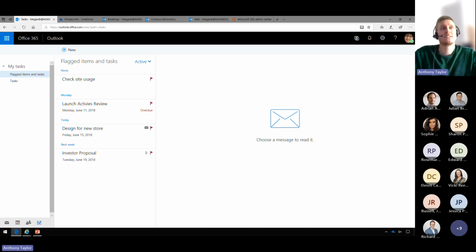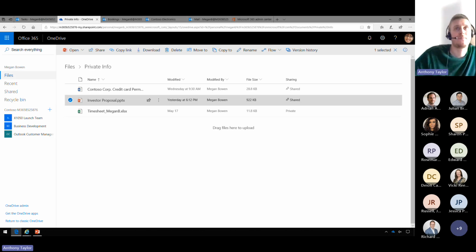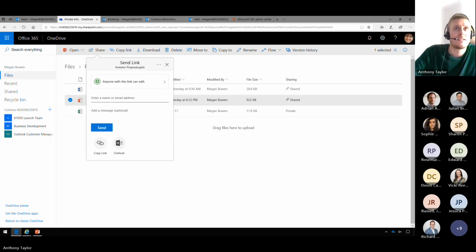So we've done the investor proposal deck. Brilliant. So Megan's going to head to OneDrive for Business because I think we could get some more people involved with it, to be honest. So we'll go up to the OneDrive tab, where obviously Megan stores her files and shares files with her colleagues. So you'll see there's a little share icon next to the investor proposal deck we've just worked on. So I'm going to select that. And I want to share this with Lydia so she can also work on the deck.